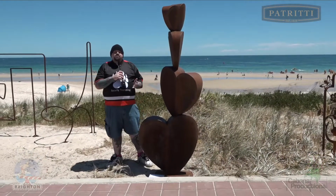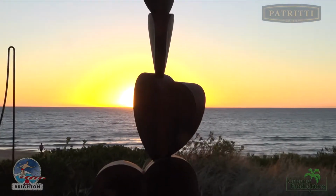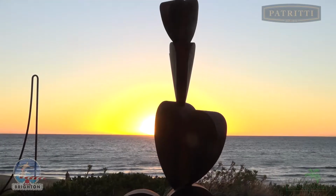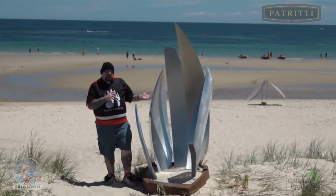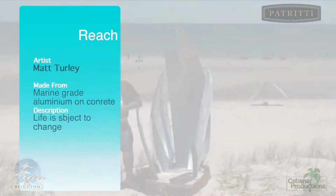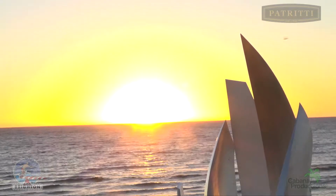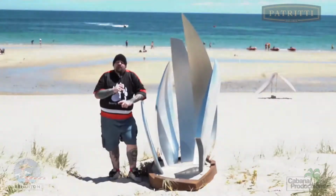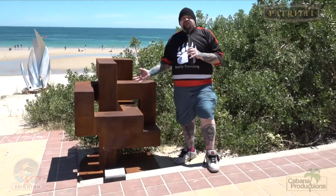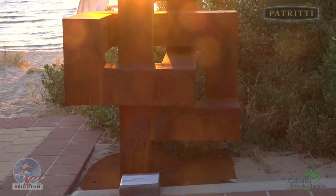Right here beside me, you see a piece entitled Family. Originally designed to show how a family could grow. The piece grew as they looked further into how their family grew. This piece you can see to the side of me is entitled Reach. It's created from marine grade aluminium on a concrete pillar. The artistic work, the framework, it's sensational. Pieces like this, you don't want to miss. What is it? It's a looping cube that's actually entitled What Is It? Outstanding steelwork.